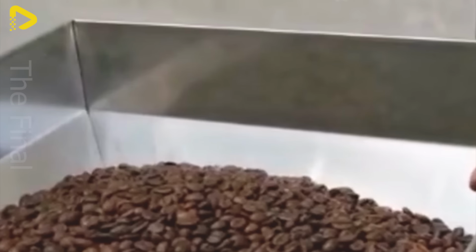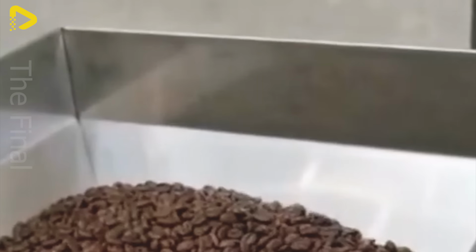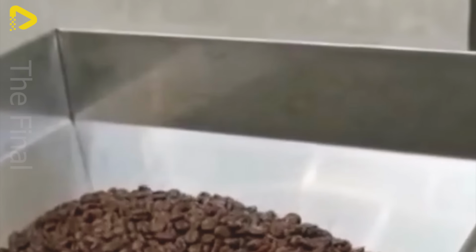Grinding coffee beans creates fresh, finely ground coffee powder with a rich aroma and high freshness.